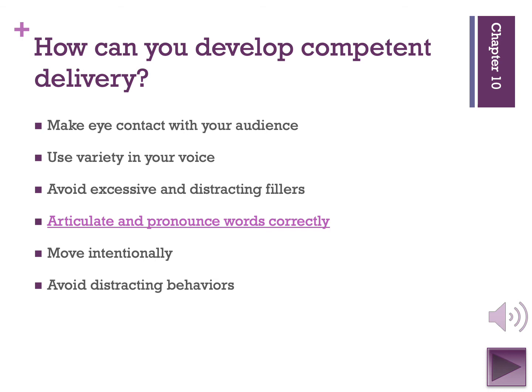Becoming a competent speaker is more than just writing and delivering your speech. You have to appear as a credible speaker. This is your ethos, which in Latin means how your audience perceives your reputation. Competent speakers make eye contact with their audience members. Scan the room, but try not to stare at any one person. Use variety in your voice, vary your tone, pitch, volume, etc. to add interest and keep your audience's attention.